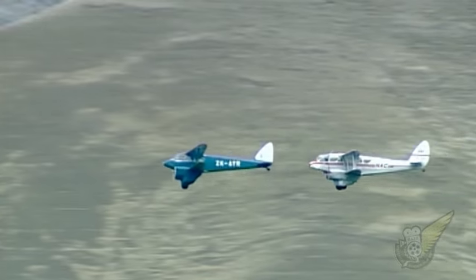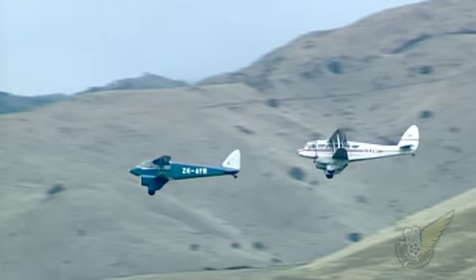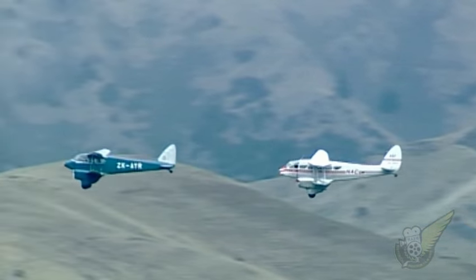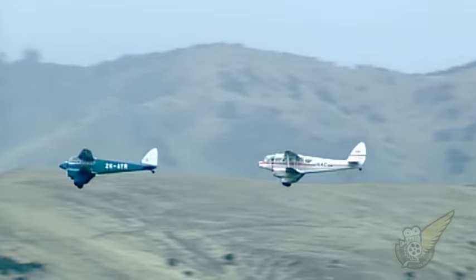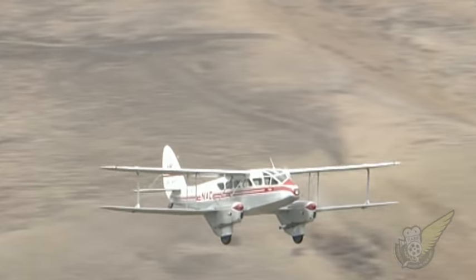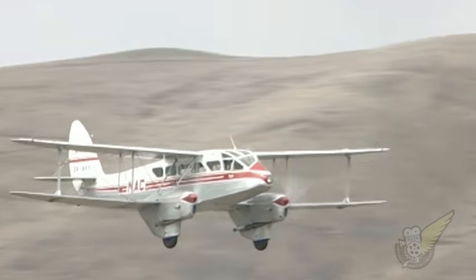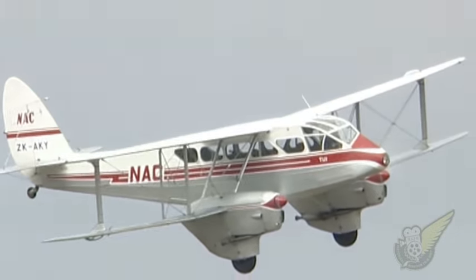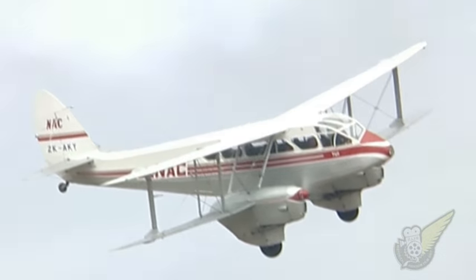After the war, at least one Dragon Rapide saw service with Air Travel New Zealand Limited, while 6 were transferred to the National Airways Corporation, NAC, in 1946. The remaining aircraft continued in RNZAF service until 1953, when they too went on to become civilian passenger aircraft.